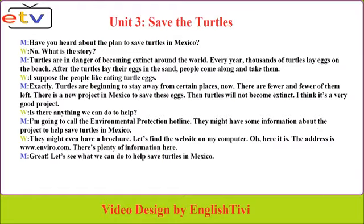I'm going to call the Environmental Protection Hotline. They might have some information about the project to help save turtles in Mexico. They might even have a brochure. Let's find the website on my computer. Oh, here it is. The address is www.enviro.com. There's plenty of information here. Great! Let's see what we can do to help save turtles in Mexico.